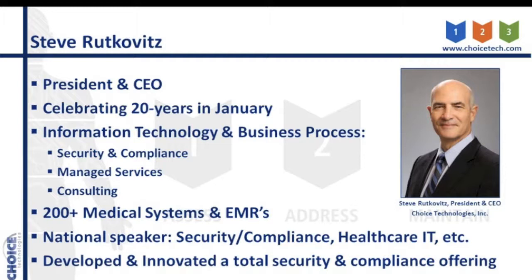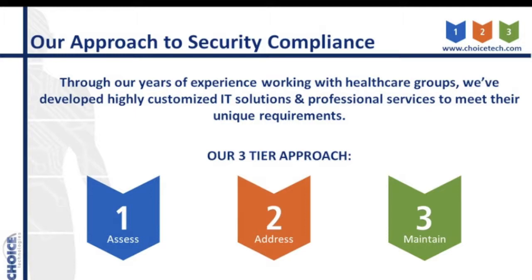What's unique today is we've actually developed and innovated a total security and compliance solution for the medical industry, and this process is called assess, address, and maintain. I'm going to take you back around 2000 when HIPAA first came out, and basically there was a lot of paper billing, and the government decided to get that all automated. HIPAA came out, and a lot of systems went to electronic medical billing, and we were known for networks. So we started being called in to build out a lot of these networks for companies for medical billing and billing only. And we had some security issues, but it wasn't that big of a deal at the time.